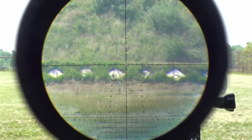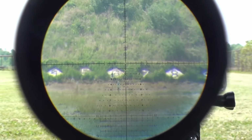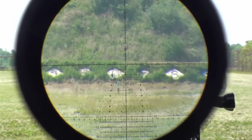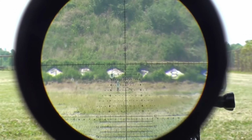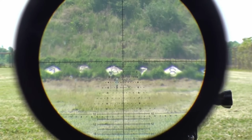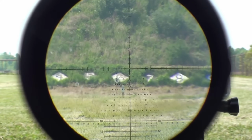If you haven't seen one through a scope, it is like looking through a heat haze, and like the whole target is wobbling and carrying on, and you don't know whether you're exactly where your point of aim is, because that Mirage can make that target very, very difficult to see, especially when you're shooting out to distance, 200-300 meters.